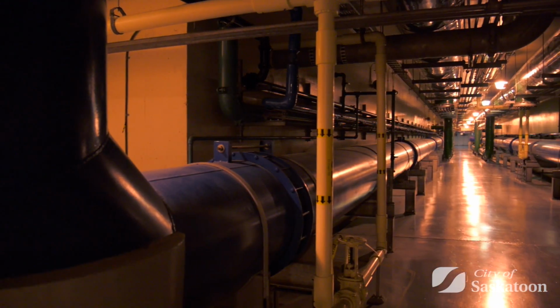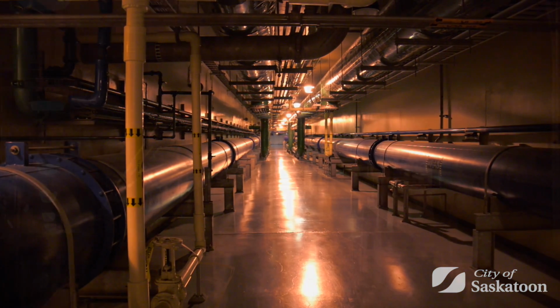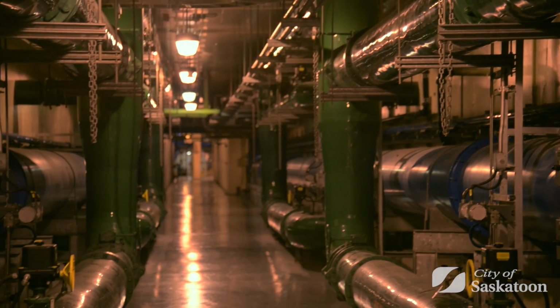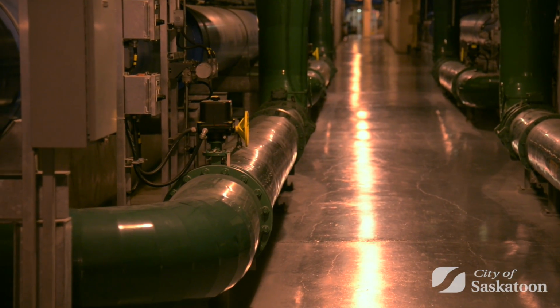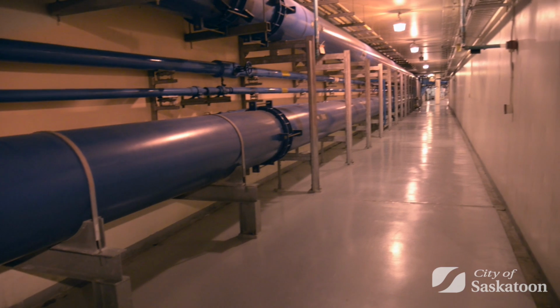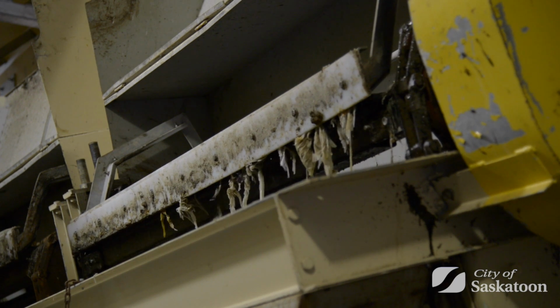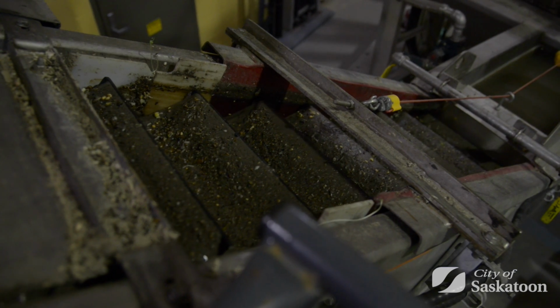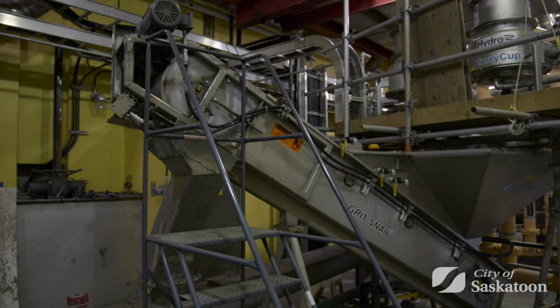Once the wastewater reaches the plant, an extensive and complex treatment process begins. Over 200 pumps and mixers and over 50 kilometers of internal piping, enough to stretch around Saskatoon Circle Drive twice, help the wastewater travel through the plant. In the first stage in this treatment process, the wastewater passes through a series of screens to remove materials larger than 12.5 millimeters. These materials are cleaned and transported to the landfill.